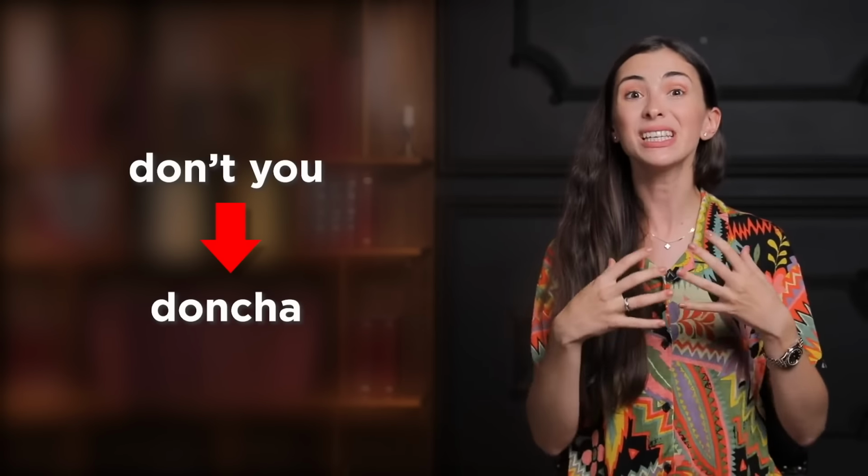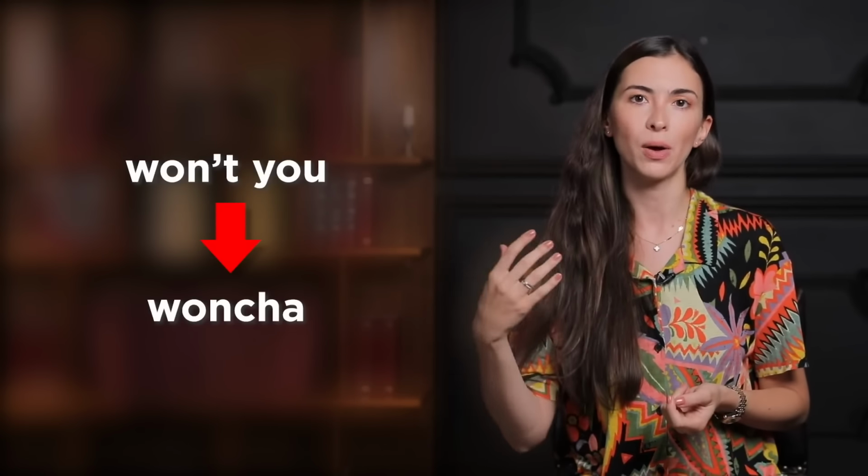Again, this is not like every American would do that. But this is very common, and you would hear that in pop culture. You would hear teenagers do that. You won't really hear a professor at Stanford do that, because they try to speak a more formal language. What we're learning here is the more common thing. So don't you would be replaced by don't ya. Won't you would be replaced by won't ya.